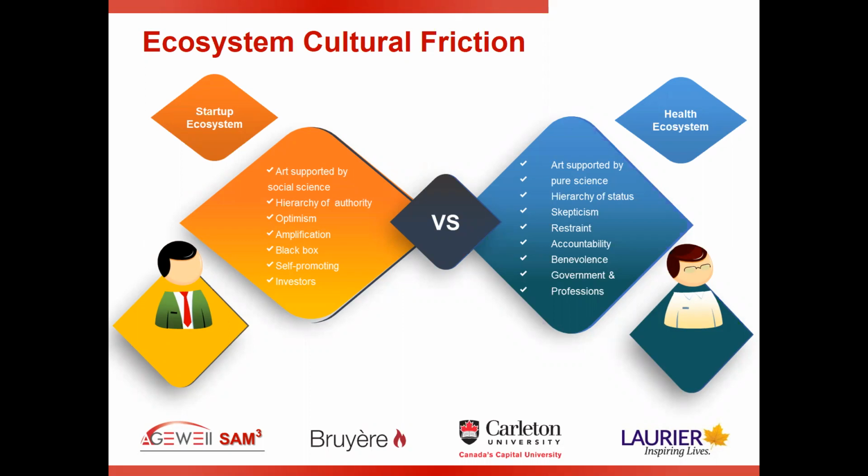We know about all of these things, but I think it's important that if you are a researcher who hasn't been in health, or you're a health researcher or innovator and you haven't been in a startup ecosystem before, you've got to understand, both of them are arts. That's great. One's driven by social science, the other by pure science for the most part. Both of them have these hierarchies, so that works well.